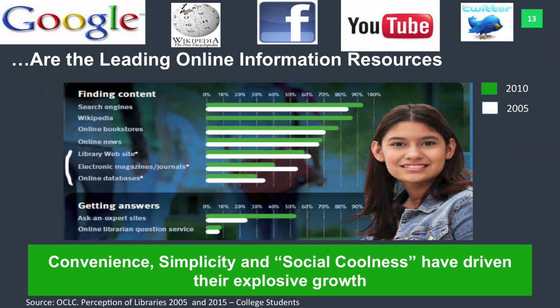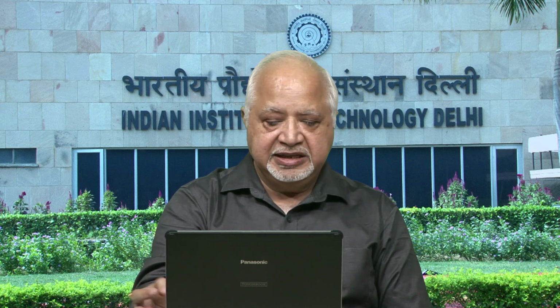The number of users that go onto Google and other search engines has increased to 92% and the library portal stays at 2% only. So, the survey that was repeated after 5 years gives a similar result, or rather the use of Google, YouTube and other resources has increased. This is because of the convenience, simplicity and social coolness that have driven the explosive growth and have driven the users to these kinds of sources.